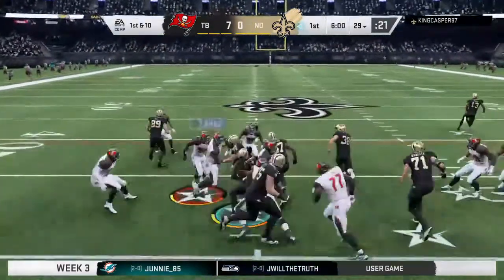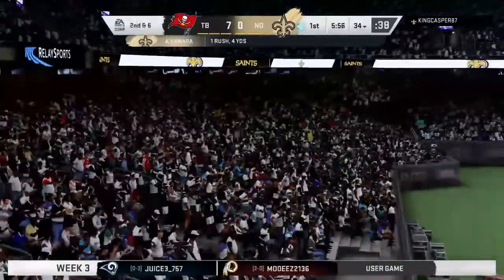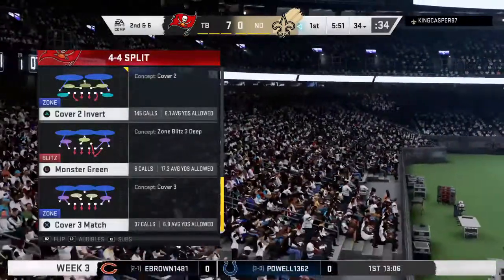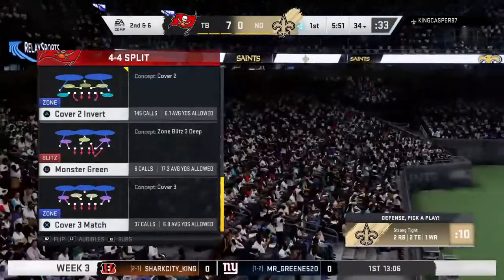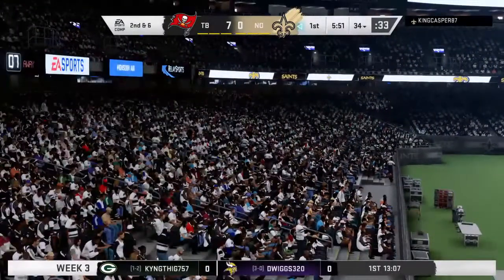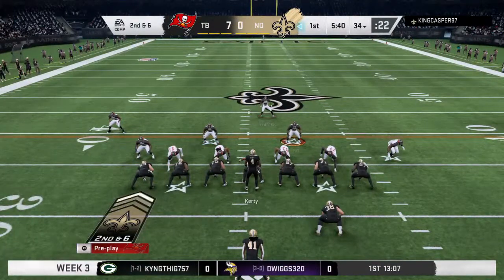They'll run it for the first time with Alvin Kamara. He takes this from the 30 to the 34. Number 41. I call that play a success. A nice inside run sets up a very manageable 2nd down. A very solid gain on that play. 2nd and 6 at the 34-yard line, following the pickup of 4.